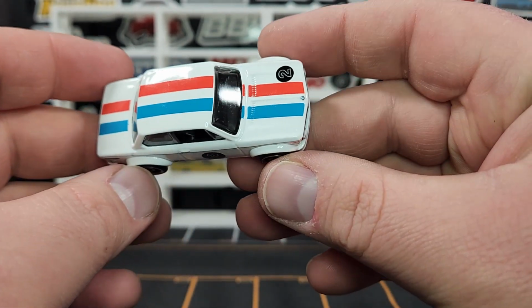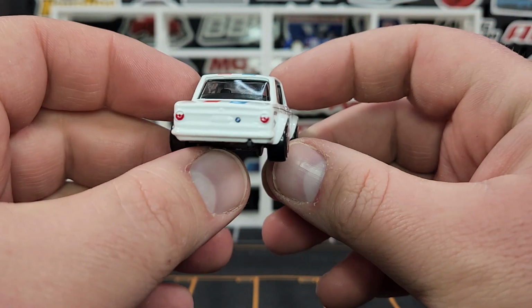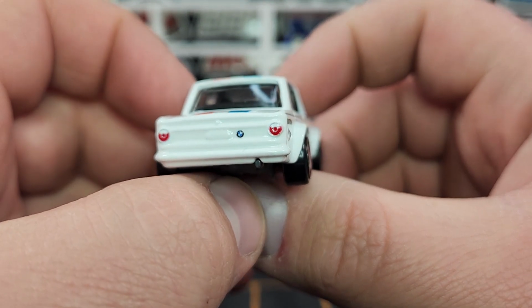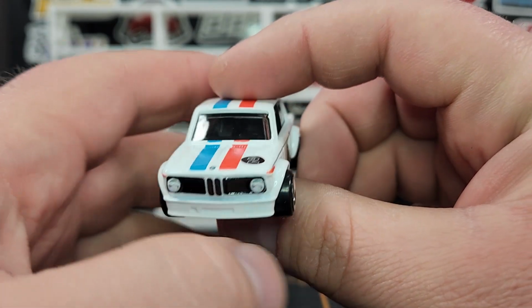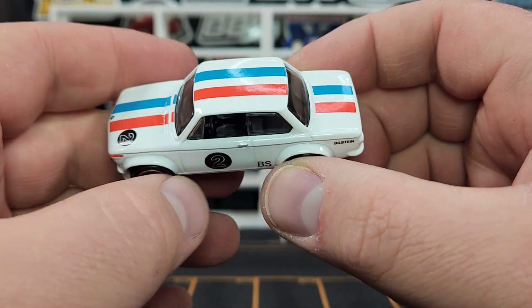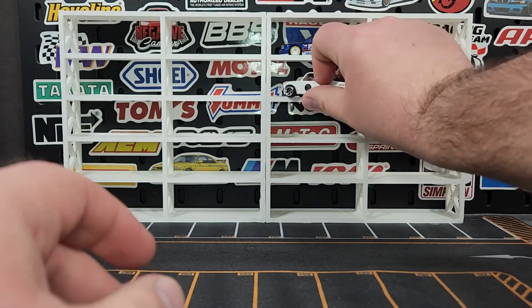Of course, these are kind of premium, just without real riders. So you do get full tampos all the way around. Looks pretty good with your BMW there in the back. Just some basic tail-eye prints, but there's prints nonetheless. And of course, your kidney grille in the front looks pretty good. Those details look pretty good as well. Again, number 3 for BMW 2002. It's a pretty cool looking one. Definitely like that one. We'll throw that guy in there.